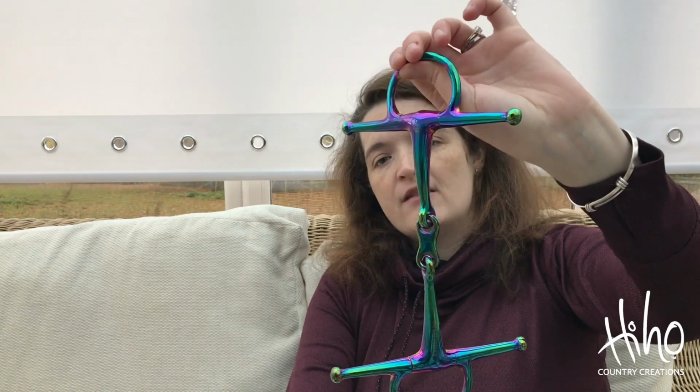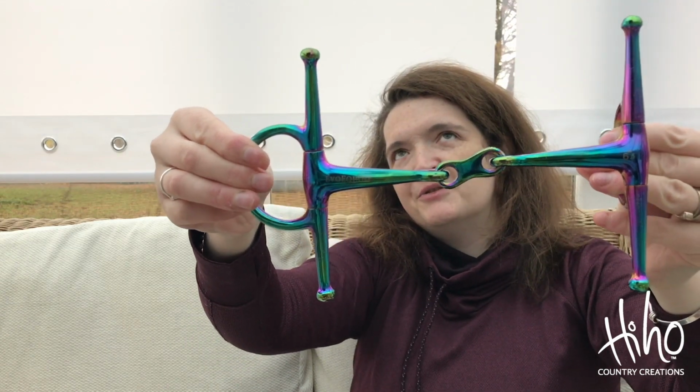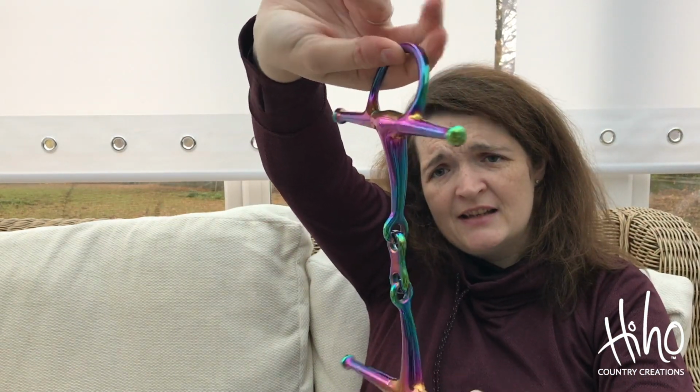So one for horses from Hiho Equine. Now Hiho Equine produce a range of really lovely tack, but they also have a collection called Rainbow Gloss, and this is just one piece from it. This is the Rainbow Gloss. Well, it's a bit, isn't it? I think it's a fulmer or a full cheek. One's loose, one's connected. Completely escaped me. Obviously a French link, but look how beautiful it is.